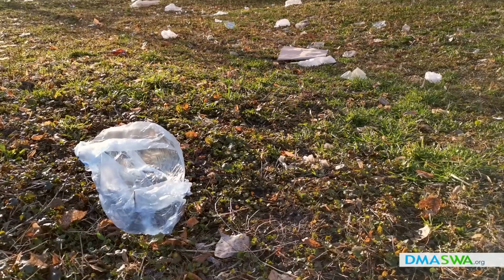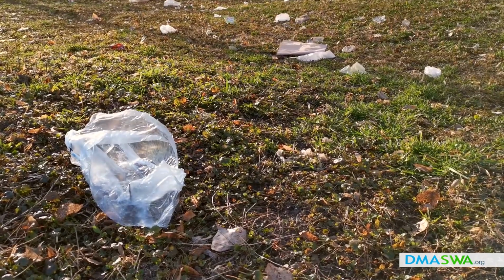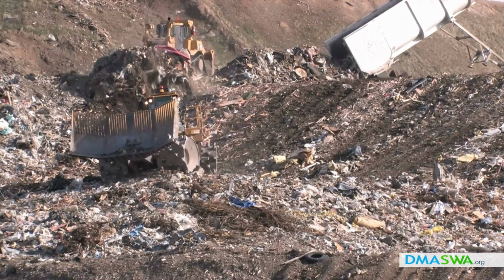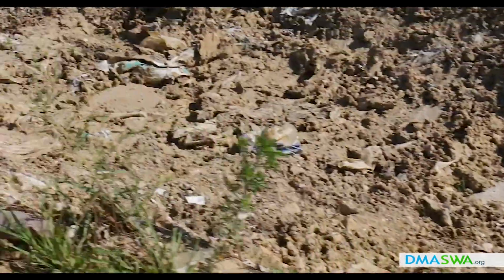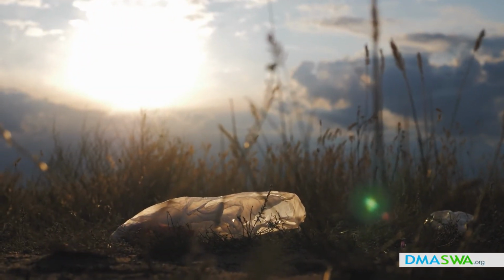One of the more common, hard-to-manage items we deal with at the landfill is plastic bags. As you look around, you'll see them everywhere. When you put them in the trash, they go into the truck, come to the landfill, and as our operators move trash around, the wind picks them up and they go everywhere. We have teams of people to pick up the litter, but it doesn't take long for the wind to pick up and scatter those plastic bags again.